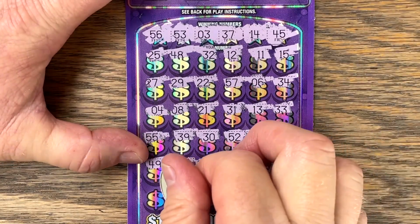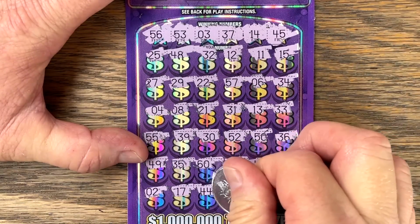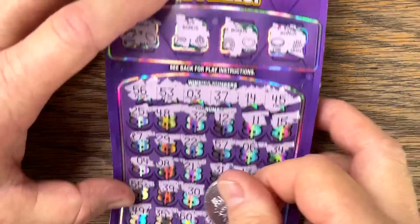All right, last row. Come on, one. Spender Many Riches. Army wants a big win. 44, 19, 9 right here, and a 40. All right, what do we have left? We have three tickets left.